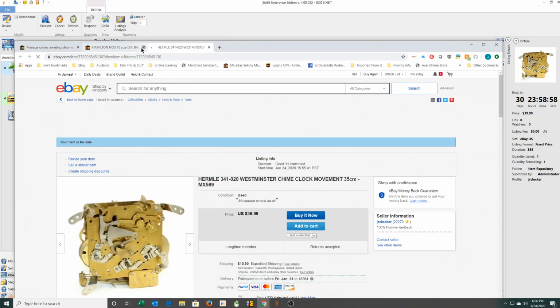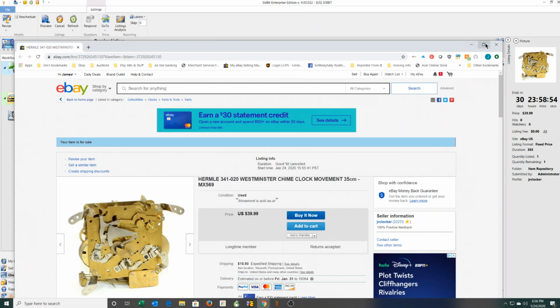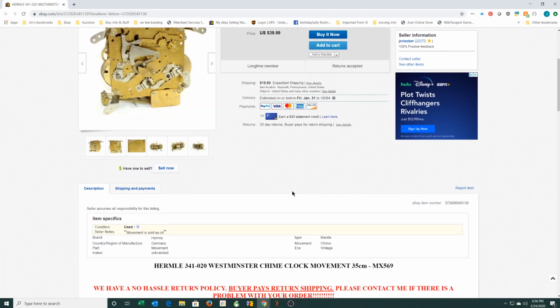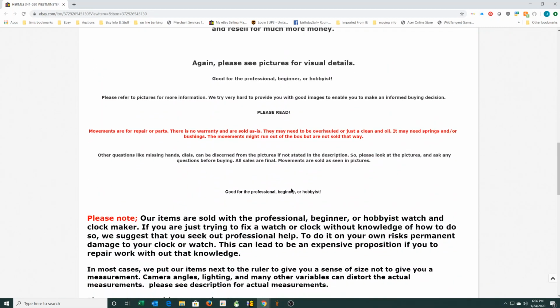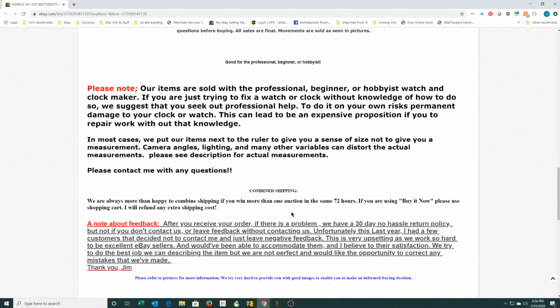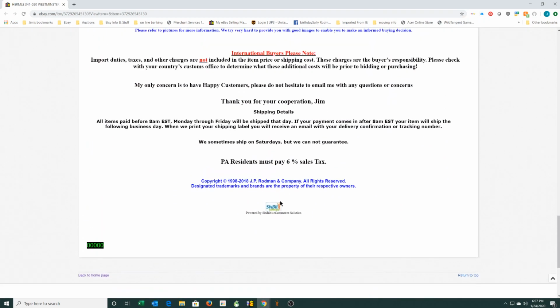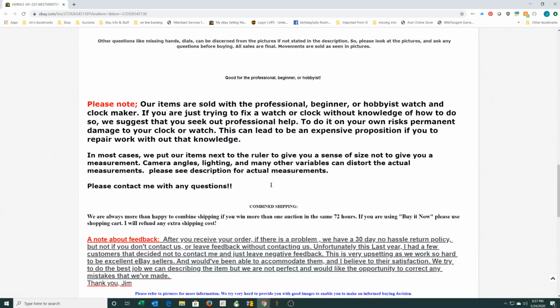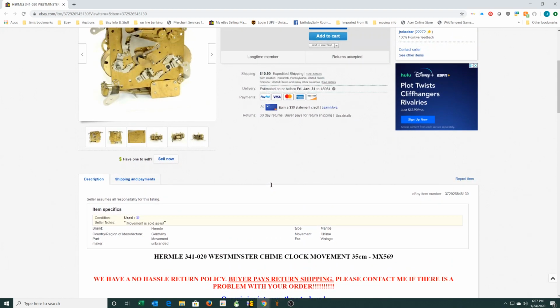I can go see it actually up on eBay. And all this other stuff right here gets filled in automatically, and I haven't changed my copyright date. I need to do that. But anyway, these are all the different things, special notes, and talking about all kinds of stuff.